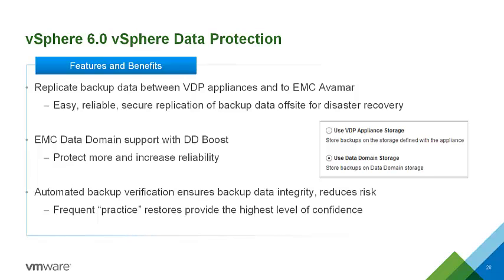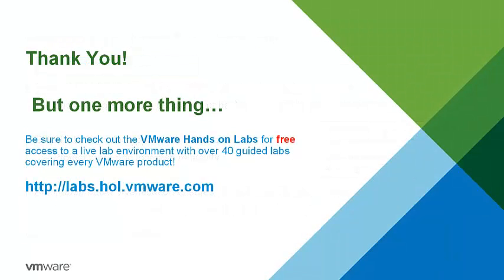So if you are an EMC customer and you use Data Domain, then you can actually use Data Domain as the backup repository. So instead of the 8 terabyte limit with the virtual appliance, you can just point it straight at a Data Domain instance, and then it will simply make that the destination for all the backup data. And that's very simple to put in place.